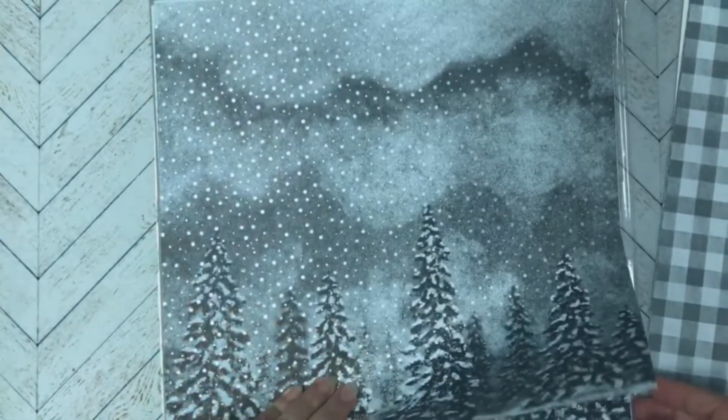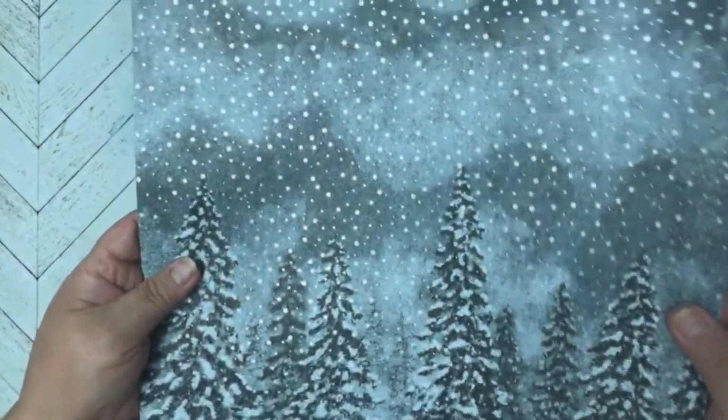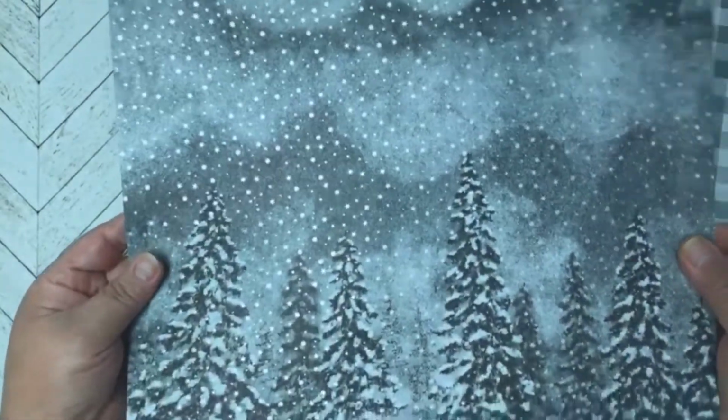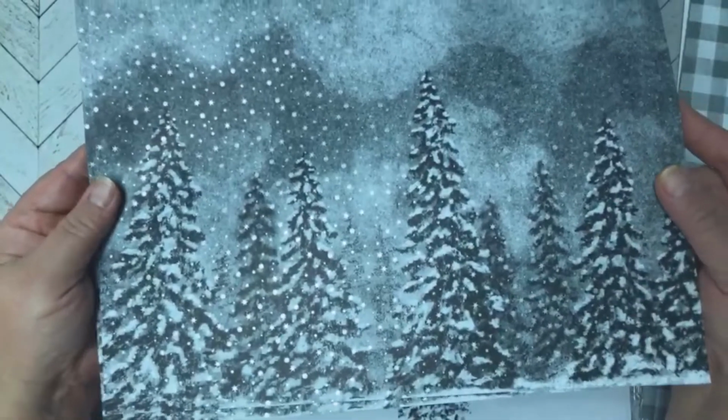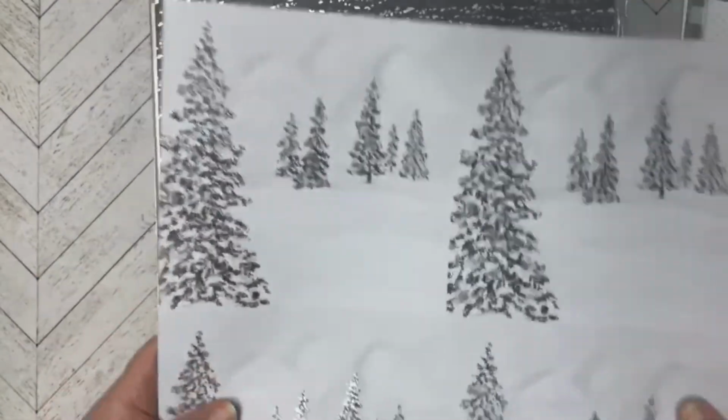And then we're also using this metallic snowflakes, and the back side of this is this plaid. Then the other ones in this set, you have this metallic that looks like a snowy night with the trees at the bottom. Very pretty. Back side is just a really pale, little bitty diamonds in the various shades of gray.